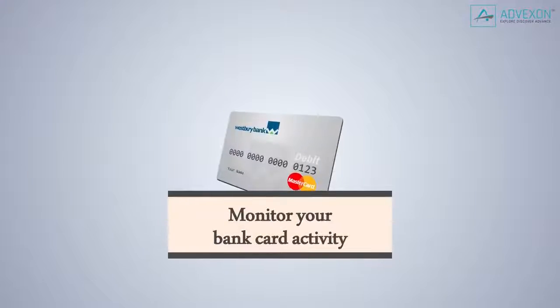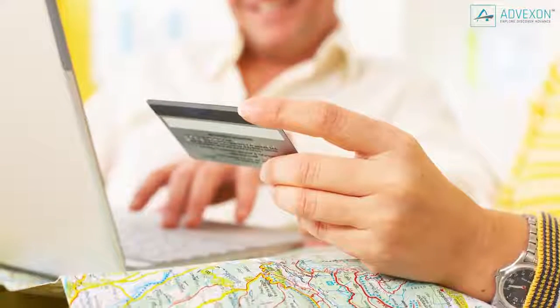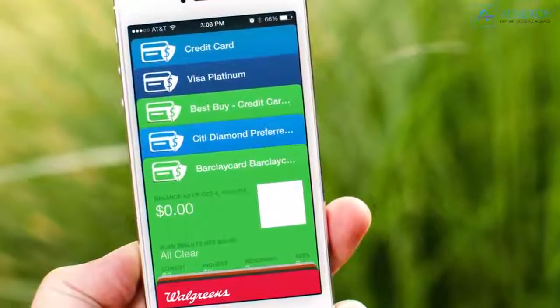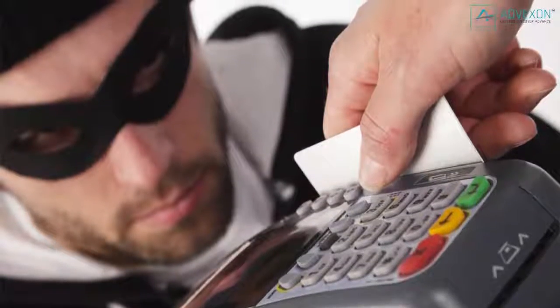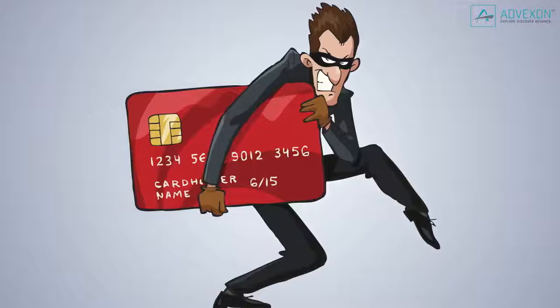Monitor your bank card activity. Travelers should monitor their credit or debit cards at least once a day while abroad, so they can be aware of any fraudulent activity. Many bank accounts offer the option to receive text message alerts when purchases exceed a certain amount, or if there seems to be suspicious activity.